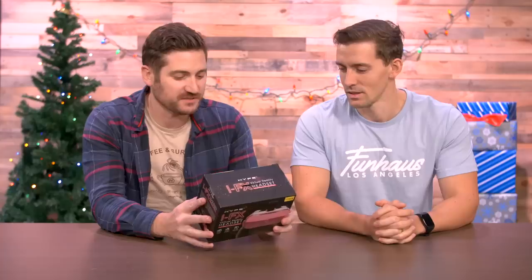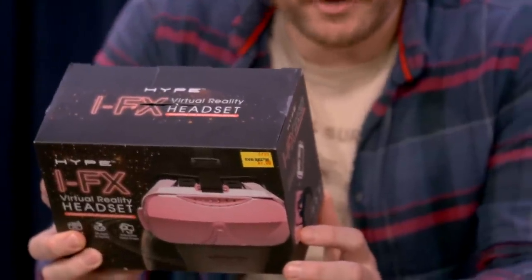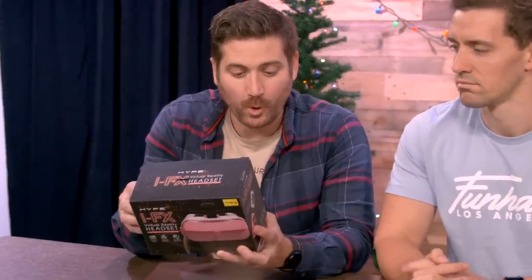Is that an expiration date? Nope. This bad boy is compatible with all smartphones. Smartphones are basically computers these days, and you can just play VR on there. It utilizes the motion sensors of your phone to create a 360-degree view. The head strap adjusts for maximum comfort. You watch movies, 360-degree videos, or play games.